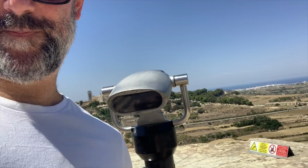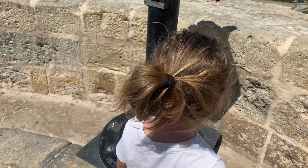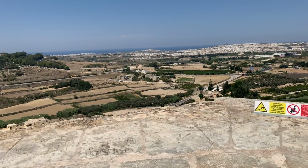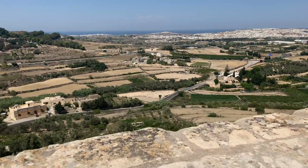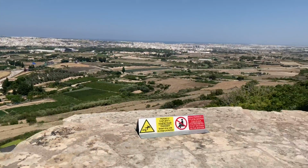Okay, can you see? Yeah, thank you. Okay, so it says danger, periculum, sheer drop with no protection. It means you shouldn't stand on this wall, okay? Because it is a sheer drop to hundreds of feet below. Nobody's invading here in a hurry.